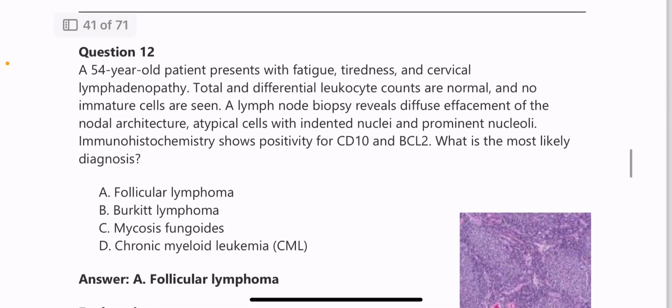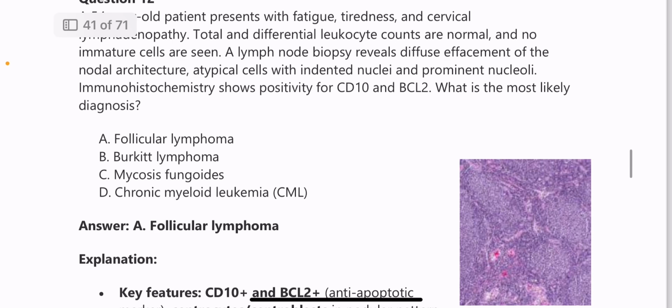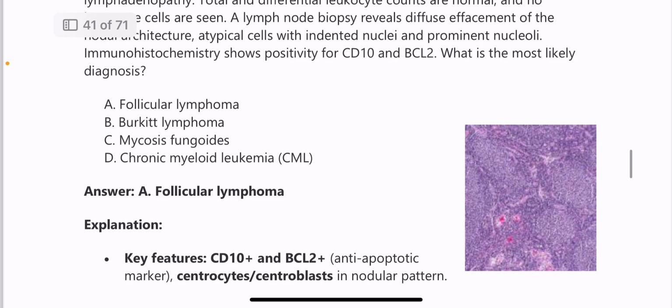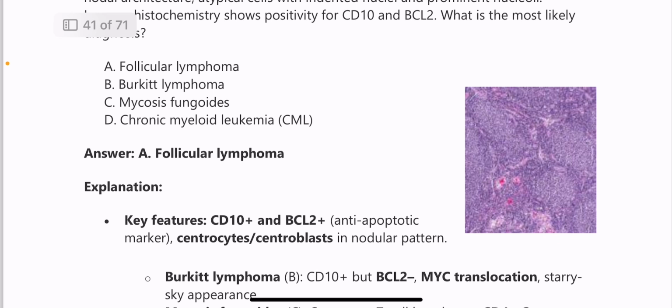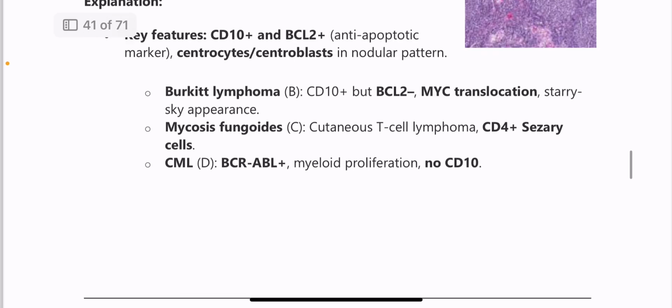Next question, a 54-year-old patient presents with fatigue, tiredness and cervical lymphadenopathy. Total and differential leukocyte counts are normal and no immature cells are seen. A lymph node biopsy reveals diffuse effacement of the nodal architecture, atypical cells with indented nuclei and prominent nucleoli. Immunohistochemistry shows positivity for CD10 and BCL2. Most likely diagnosis is, so here it shows a follicular lymphoma and the features are CD10 and BCL2 positivity, and centrocytes and centroblasts are seen in the nodular pattern.